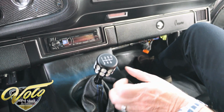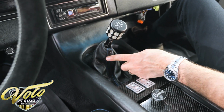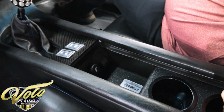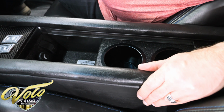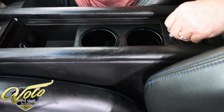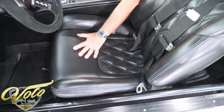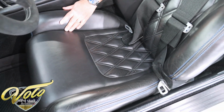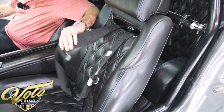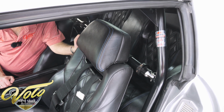Custom center console with the 6-speed drilled billet handle and the leather boot with blue stitching. Nice power window toggles. Compartment opens up here. There's some USB ports. I don't know if that's for wipers or what that is there. Cup holders. The seats, genuine soft leather. Again, diamond stitching. This is quality leather with blue stitching. Very comfortable seats. It does have the full racing type harness to bolt you in there.